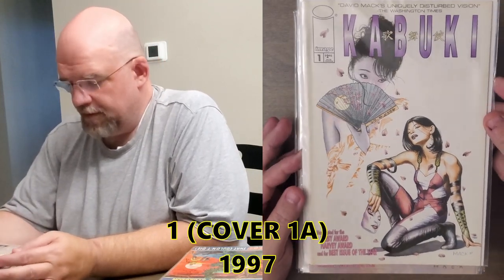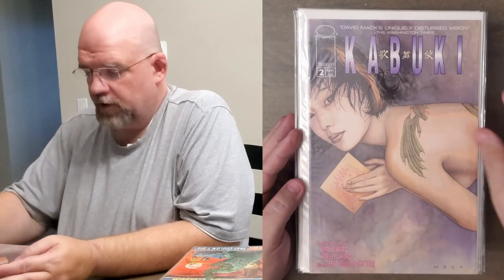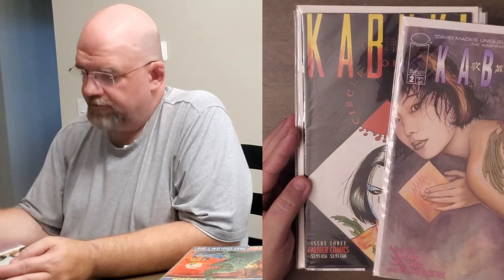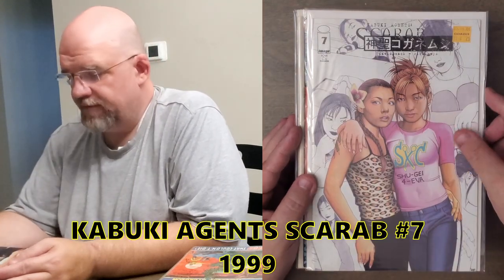Free Comic Book Day, Justice League Unlimited. Kabuki, number 1 from Image. Kabuki, number 2. This is issue 3, but it's from Caliber. So it moved from Image to Caliber. Act 3. And then we're back to Image number 7.